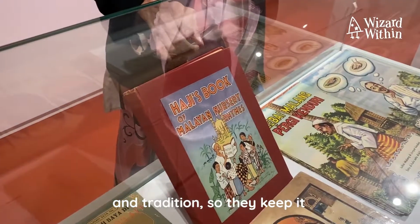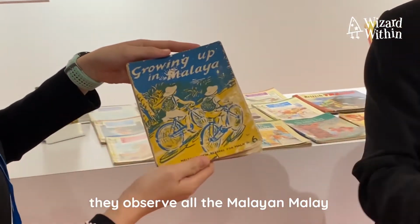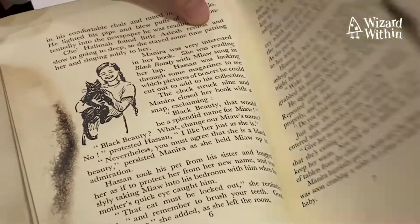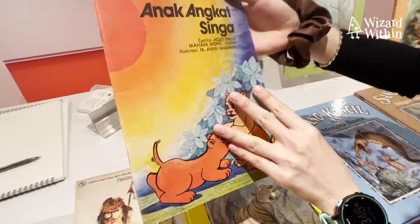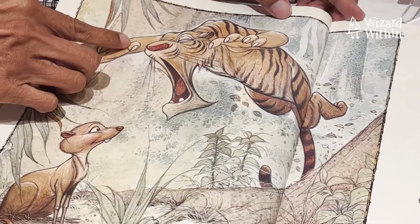So they keep it. See like this book? Growing up in Malaya, they observe how the Malay people live and how they live. It's true. Written by Malaysian, right? Yeah, Malaysian. Wow. Pizza.